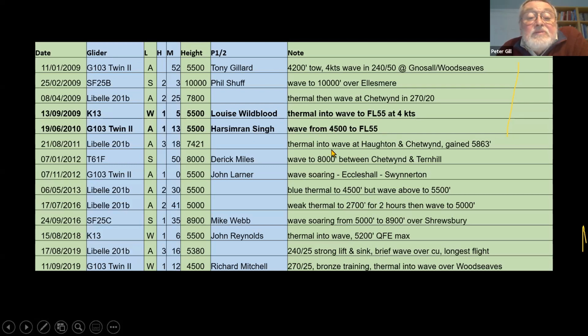And then a few more. I don't know if John Reynolds is with us, but that was a very interesting flight. We had three climbs. The last had to be in cloud and then pushing forward into the wave. And it was a really lovely wave slot, limited only by the airway.